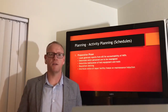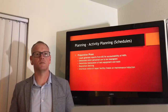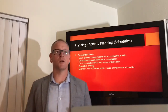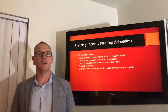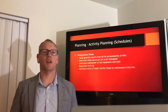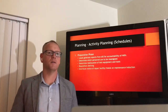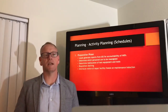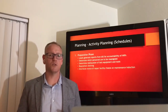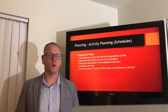The first phase was the preparation phase before that 1 week maintenance freeze. All leads were to generate the reports that were necessary from that automated information system in order to account for the works in process. The other lead was to determine which personnel were to be reassigned back to the sections, while the other equipment redistribution lead was to determine which equipment was going to be reallocated and where. The supply lead was to requisition the shelving during that time, and then my job during that time as the project lead was to distribute the notice that the repair facility was going to go into a freeze, so to work that customer relationship piece with the equipment owner to ensure that they were aware of what we were about to undergo.